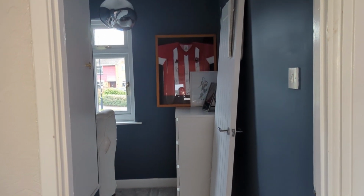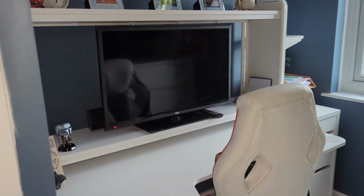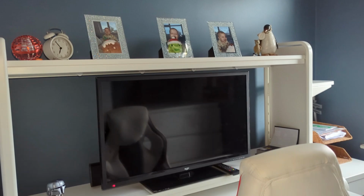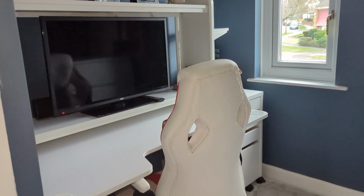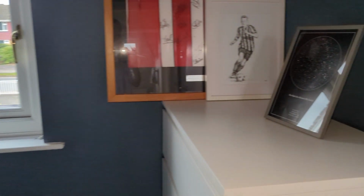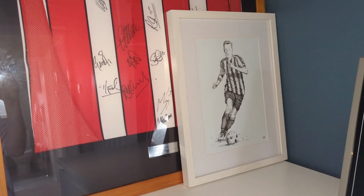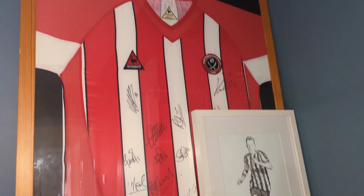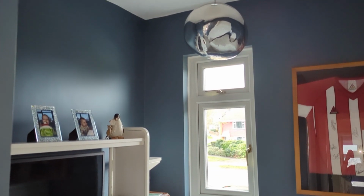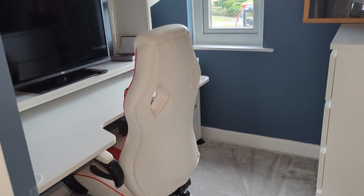As you come up the stairs, we have the bathroom and the 3 bedrooms. This is our office. The door is still off its hinges because when we got the carpet laid, the door was already fitted and now it's too small, so we still need to get it trimmed. But it's a work in progress. Joe has his desk set up with his screens ready for his working, and then we just have a couple of photographs that mean a lot to Joe. They are the stars from the night that Nelly was born and his football shirts as well. So this is a nice calming place for us both to work when we need to.